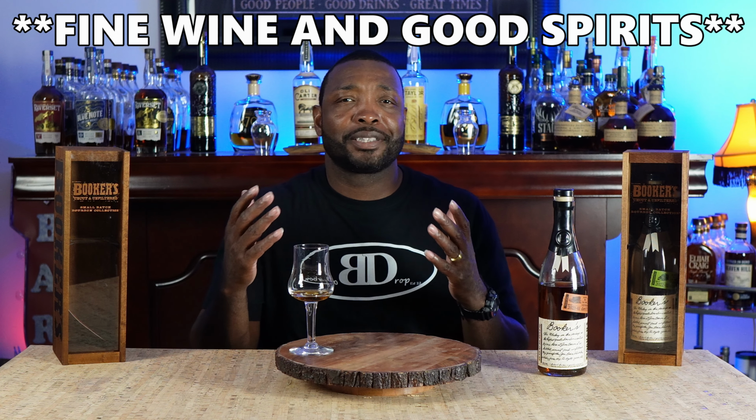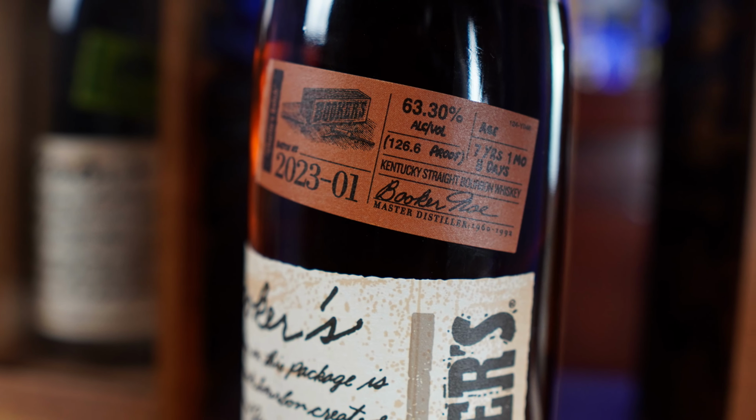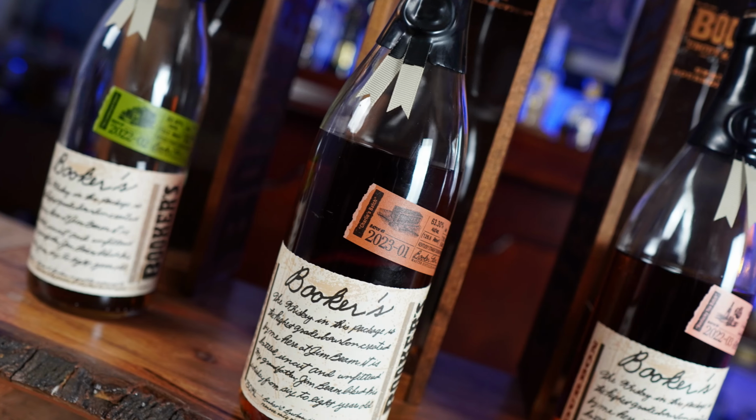Is it good? Yes. Good for an experienced bourbon drinker. Good for a newbie? No. So I don't know if I would chase this. And even me being an experienced bourbon drinker, I still don't know if I would chase this. It's good, but I got this at retail in the PA ABC. They call it good wine and fine spirits, I think it is. But it was $99.99. So $100 for a 7-year product that comes in at 126.6 proof. The proof is there. The years are kind of there, but the flavor isn't something that I would necessarily chase.